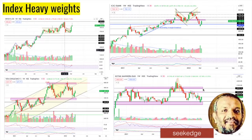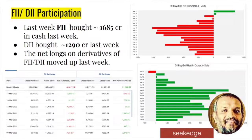So all weekly charts. So that's about the index heavyweights. Watch out for IT and Infosys, TCS, and Reliance.